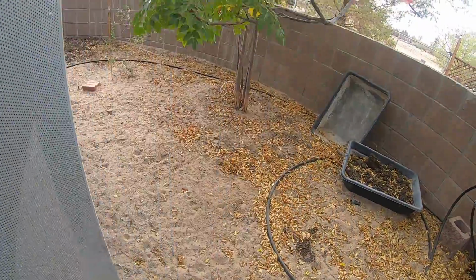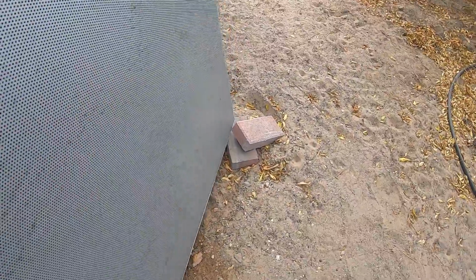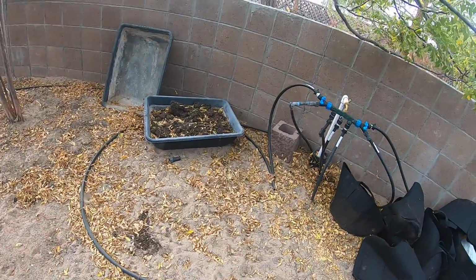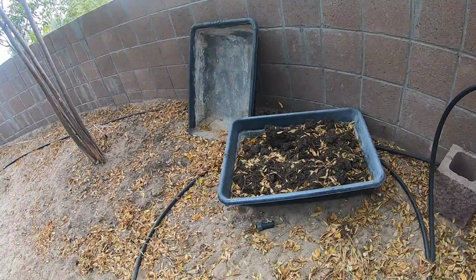Got a couple of hummingbird feeders out here that we are constantly filling. We'll keep the little buggers fed and happy. Yeah, that's the doorstop. Exotic buggers. We go in for all the exotic things here.